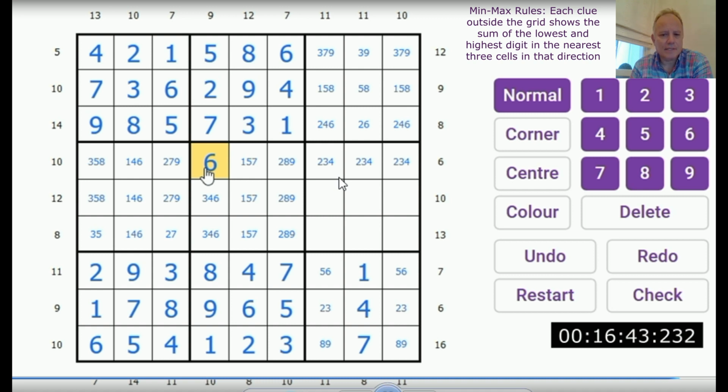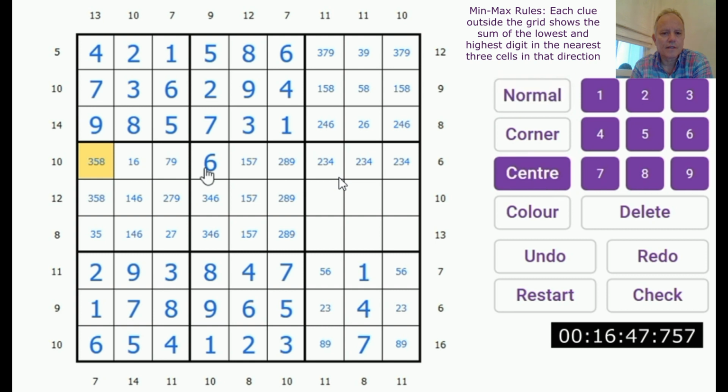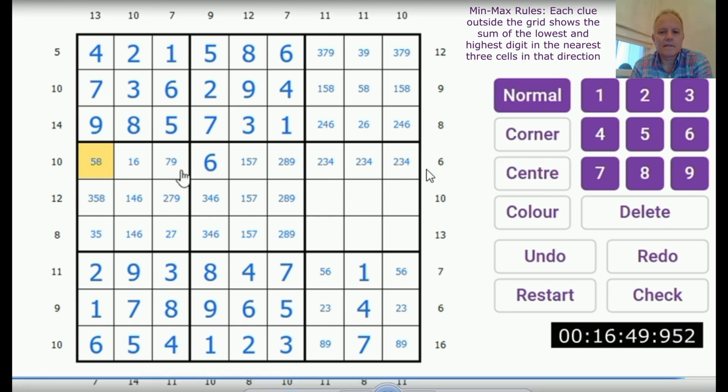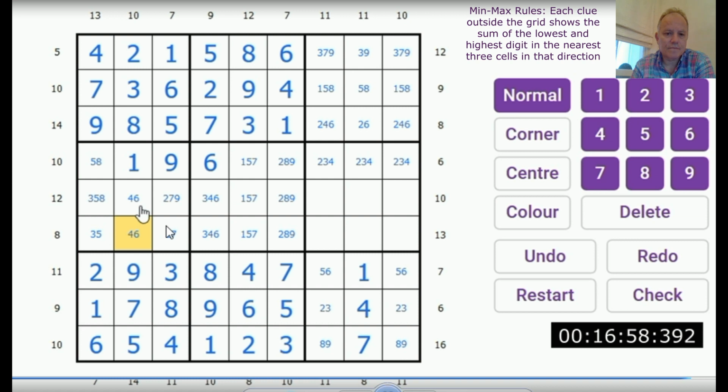16 minutes into this puzzle. I mean, what a terrible puzzle for me. Again, I've had several of those in this set. I honestly can't say that this would have gone better if I'd been using pencil and paper, but there we go. I mean, at least this is now giving me some traction to work out what's going on here.